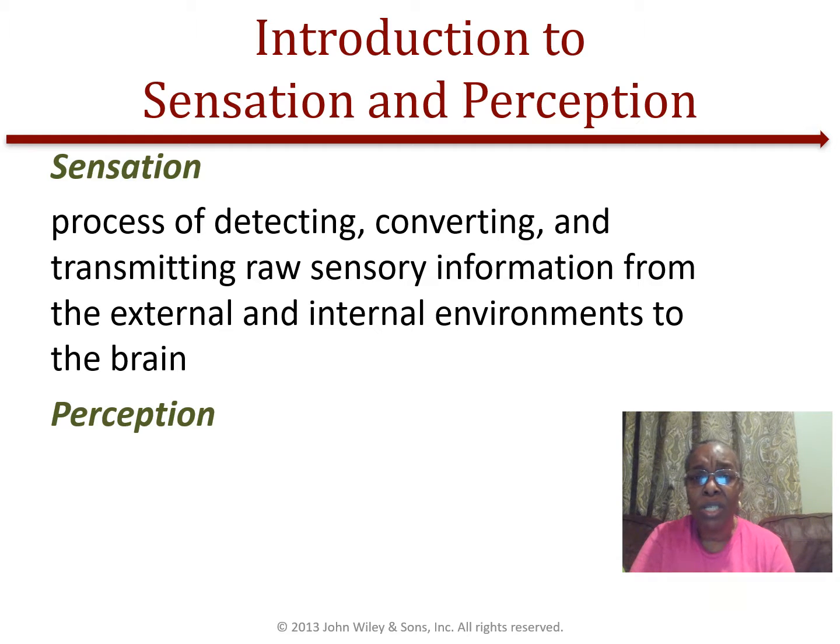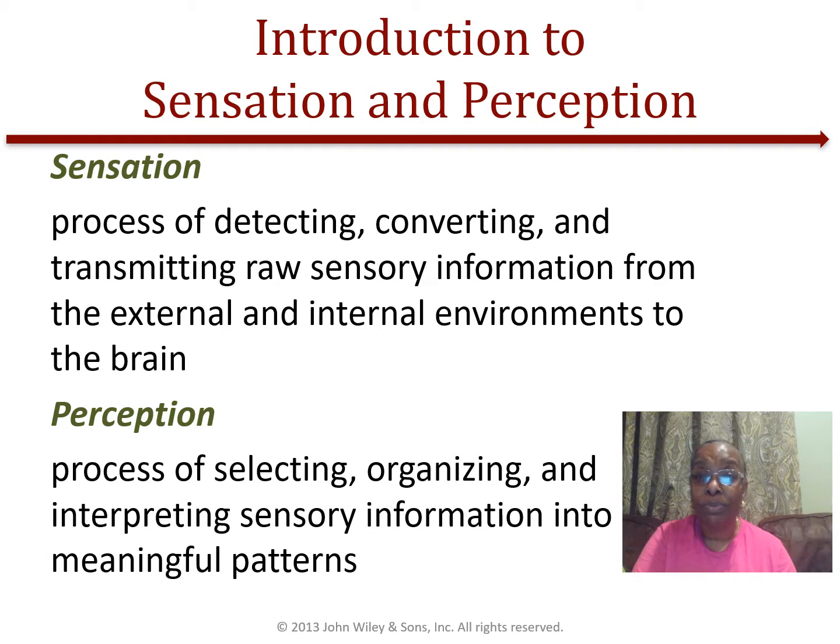Sensation begins with specialized receptor cells located within our sense organs, that being our eyes, ears, nose, tongue, skin, as well as internal body tissues. When sense organs detect an appropriate stimulus, like light, mechanical pressure, or chemical molecules, they convert it into neural impulses. And y'all remember what neural impulses are, right? Action potentials. And that's transmitted to our brain. So the brain then assigns meaning to the sensory information. That process is called perception.